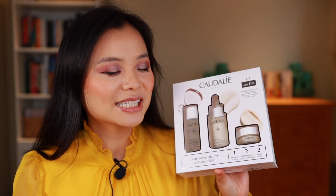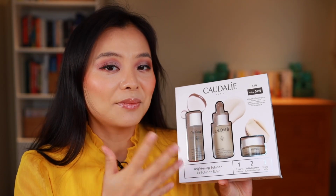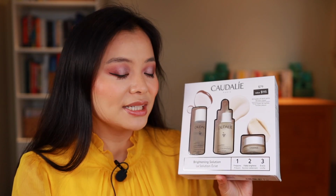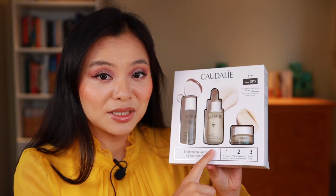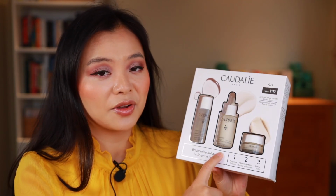So let's start with skincare sets. So I absolutely love this set from Caudalie. I buy this every single year. The reason I love this set is it has my absolute favorite serum. So this is the Vinoperfect Serum from Caudalie.